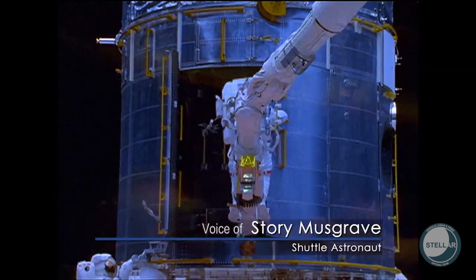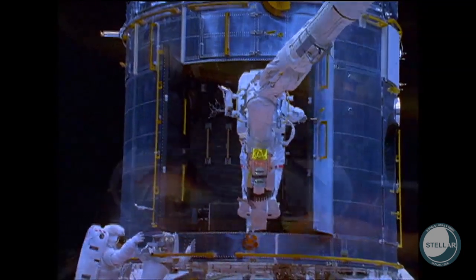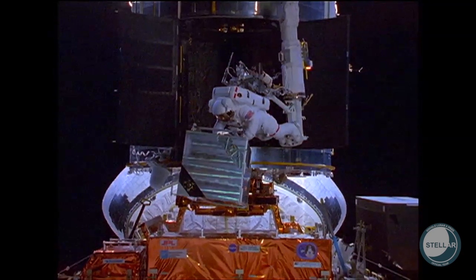You cannot take the 84-inch mirror out of the telescope. It's part of the structure, too big, it's there. So by putting in one box called COSTAR, we're able to correct the aberrated light for 5 other instruments.